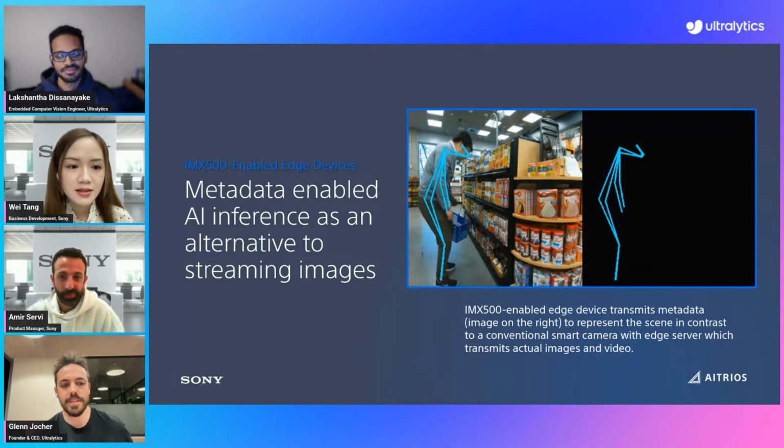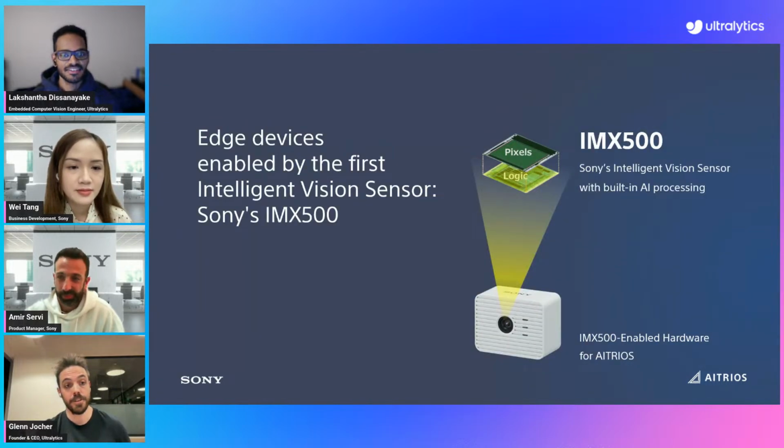So, this isn't the first IMX camera, but it's the first with... Okay. And then Amir, you were saying that the branding is going to clarify a little bit going forward for new devices. Yeah. Because I have heard of IMX before, not the 500, but the 500 is the first series with the onboard processing.